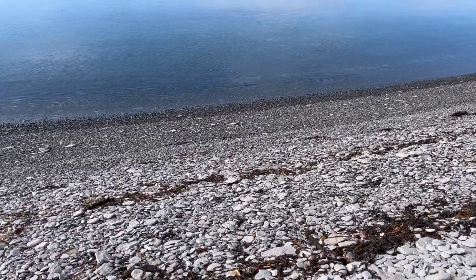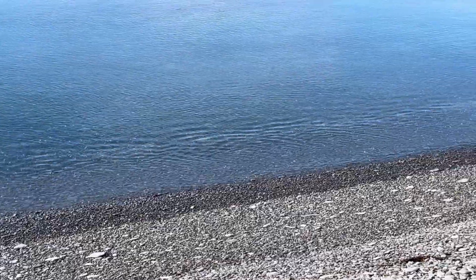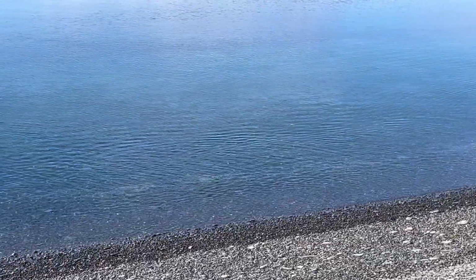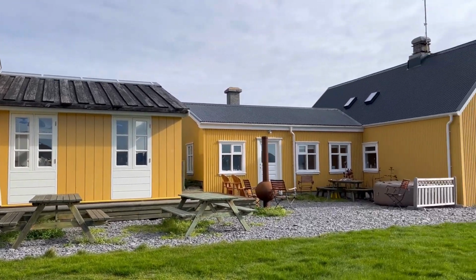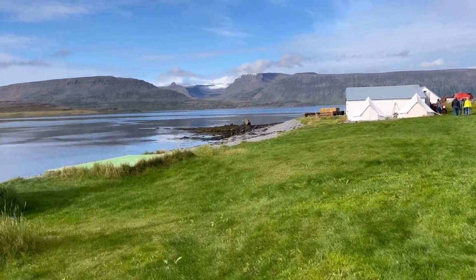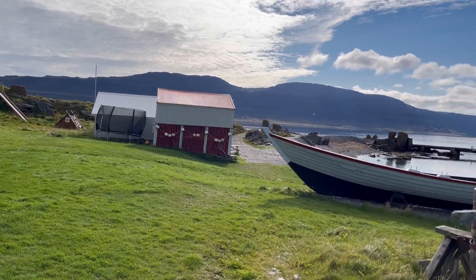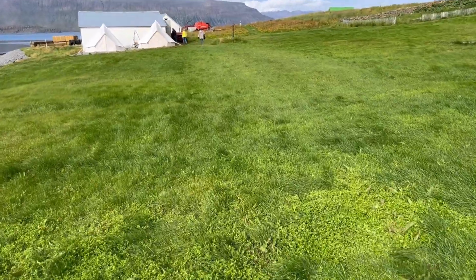I don't know if you can see this, but it almost looked like the water just sparkling. Absolutely clear. This is fascinating. Hidden gem here in Ísafjordur, Iceland. There's the father of the tour guide, Chris Lee, and he's explaining about the Viking boat. This is a UNESCO World Heritage Site. This is as pristine as you can get here. The water's crystal clear. Look at this lush grass.